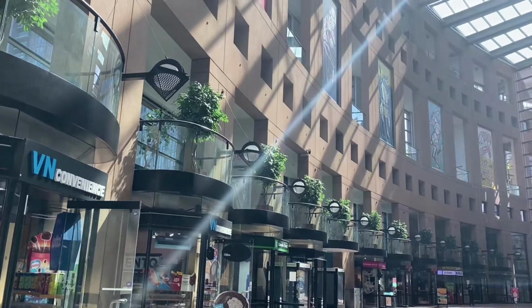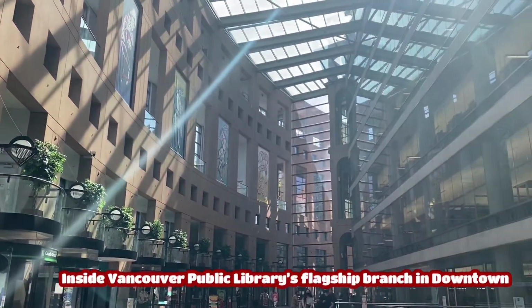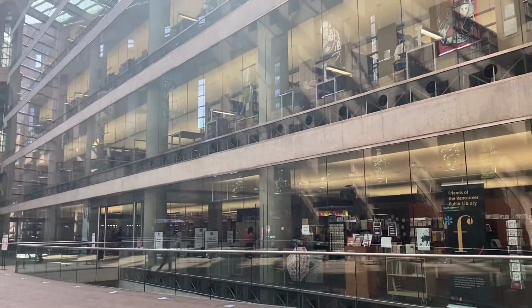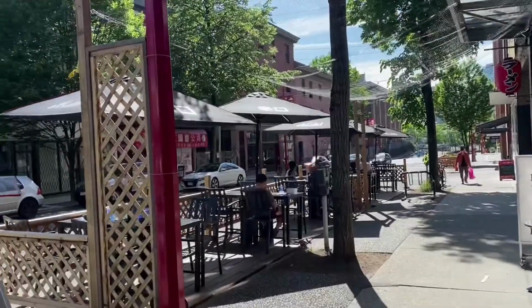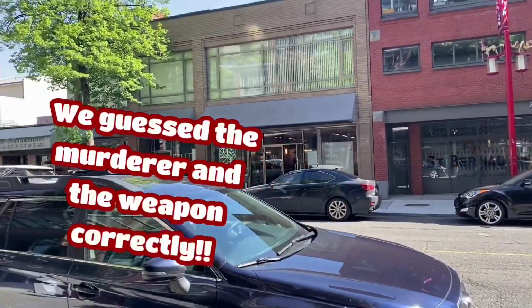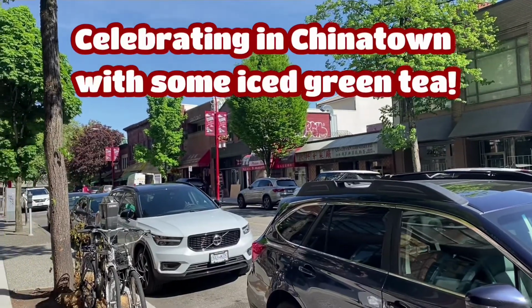Let's go. So this is just inside our Vancouver Public Library, the one in downtown. I'm just making a quick pit stop here before we head back. So we finished our murder mystery and we guessed correctly. So that's great, and we are celebrating.